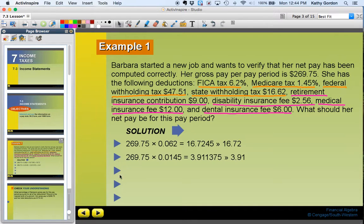Okay, and then, like Nicole said, let's just add everything up. Let's figure out what the total amount of deductions is. So here's our $16.72 for Social Security. There's our $3.91 for Medicare. There's our $47.51 for federal withholding. There's our $16.62 for state withholding. There's our $9 for retirement insurance. Our $2.56 for disability insurance. Our $12 for medical insurance, and our $6 for dental insurance.